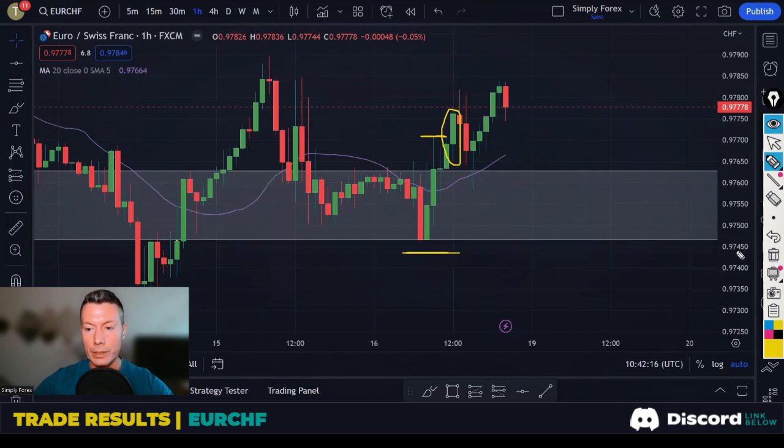And my stop's at 9744 in here. All right, so I'm nicely in profit as we speak. And also, guys, because of this candle, I added to my trade. So this is a better entry for me. We could have entered on this candle, but this candle is a better entry because what's happened, guys, is you've broken resistance. And then when price comes back down and tests it, what was once resistance becomes good support.